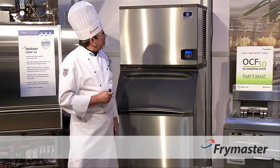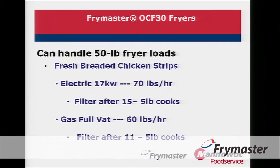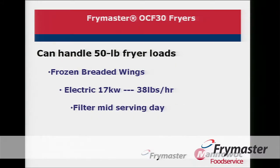On our gas full vat, our GF30 gas, you can do 60 pounds per hour, and you're going to have to filter after about the 12th round. Same thing, the computer is going to prompt you. And on a very dense product, like a frozen breaded chicken wing, we're able to accomplish 38 pounds per hour, and again, because it's freezer to fryer, you'll only have to filter at that midday point.